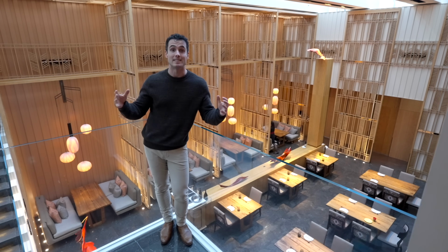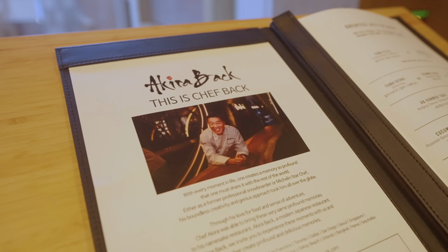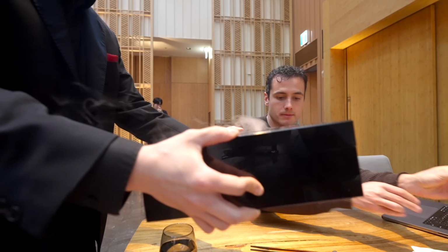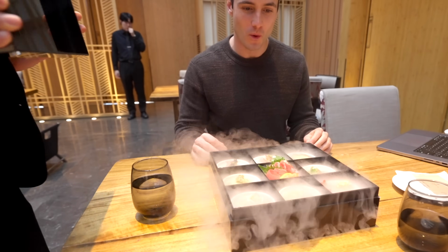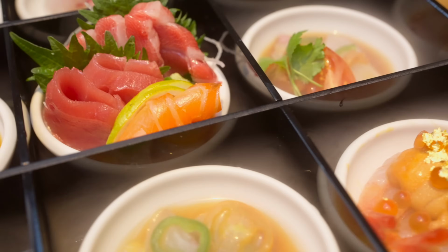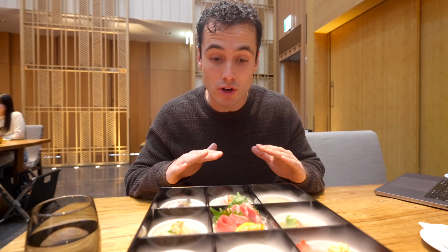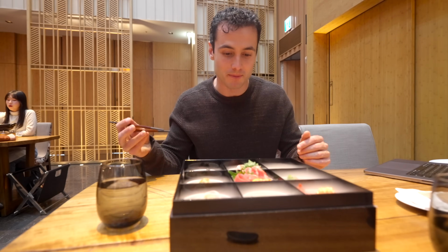This is Akirabek. It's a Japanese and Korean fusion restaurant for dinner here. They have something on the menu called the Chef's Mystery Box. So all we ordered tonight is the Chef's Mystery Box. Let's see what's inside. Look at this here. This is the Chef's Mystery Box. It's 9 different mini courses. No idea what is in it. Let's give it a try. Truly some of the best sashimi I have ever had.